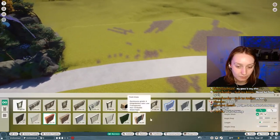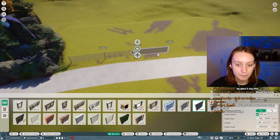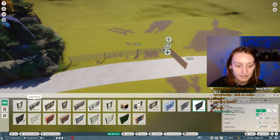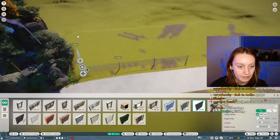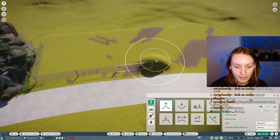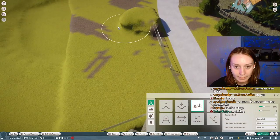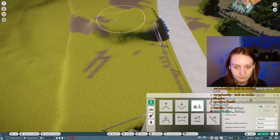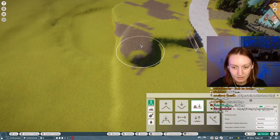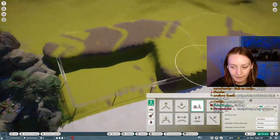Okay, let's start out with some glass. This will be where our water is. And then we're gonna do it kind of going like this as well. And then what I'm gonna do is make the terrain go up. Kind of like that. Perfect height. And bring it around like this. Yeah, that looks perfect.